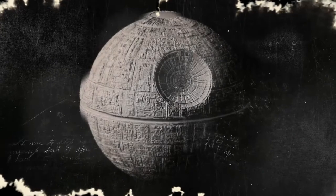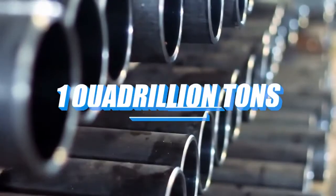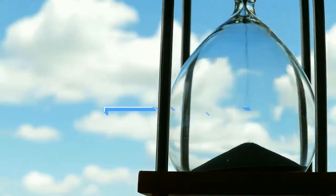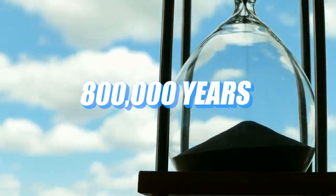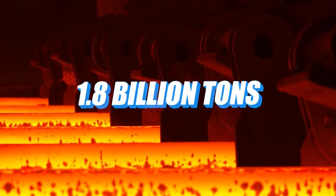If we create this new planet-like space station like we make an aircraft carrier, and build it primarily from steel, then around 1 quadrillion tons, or 10^15 tons, of steel would be needed. Procuring this much steel with our present technological advancements would require more than 800,000 years to procure the steel alone. Presently, we are only able to produce about 1.8 billion tons of steel annually around the globe.